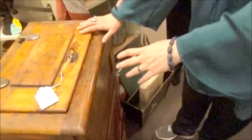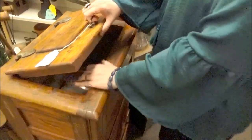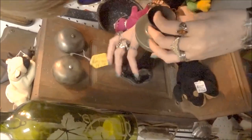There's a feel I want to touch. Amelia, you want to see the icebox? Yeah, let's see the icebox. Let me see which way I can move it. I'm going to move over here. Before there was electricity, there was a wooden metal icebox. Wow. I don't get anything out of it, but it's really cool.